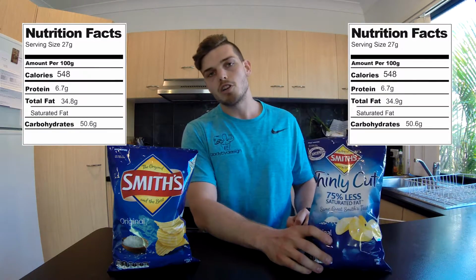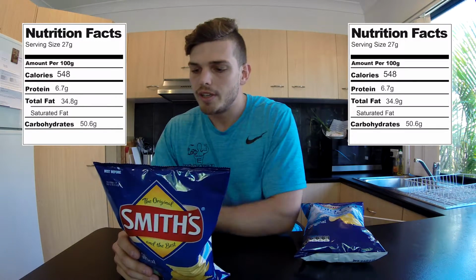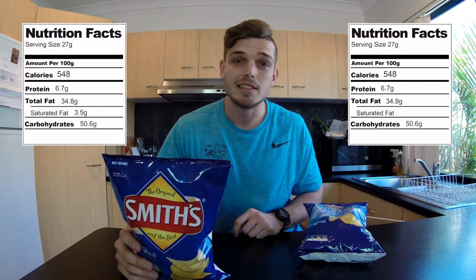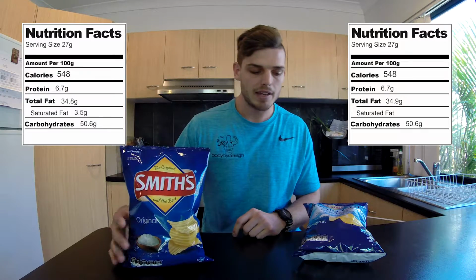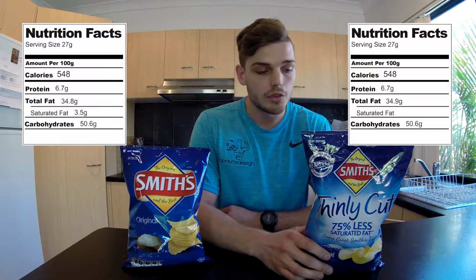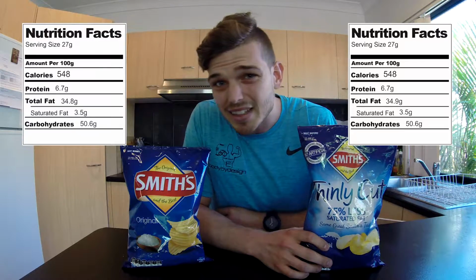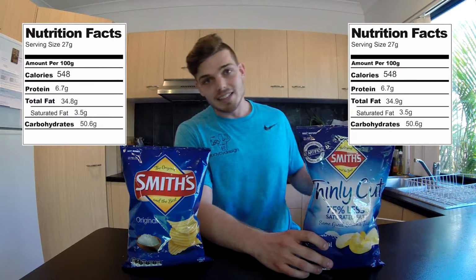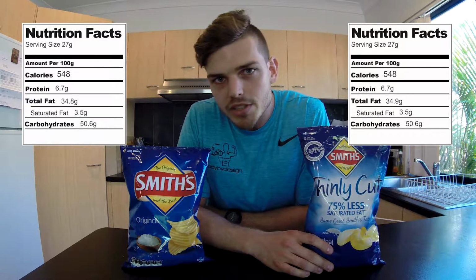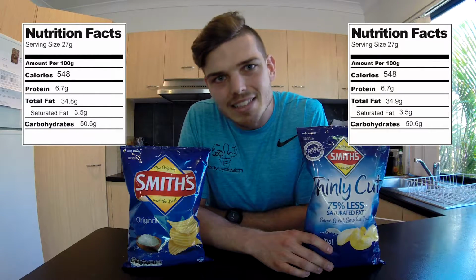So let's go back to our crinkle cut and look at the saturated fat content. Of our total fat, 3.5 grams is saturated. Now if we compare that to our thinly cut, of the total fat in this packet, 3.5 grams of that is saturated. Exactly the same. So when I established this, I thought, well, the serving size must be 75% less if you were to have 75% less saturated fat.